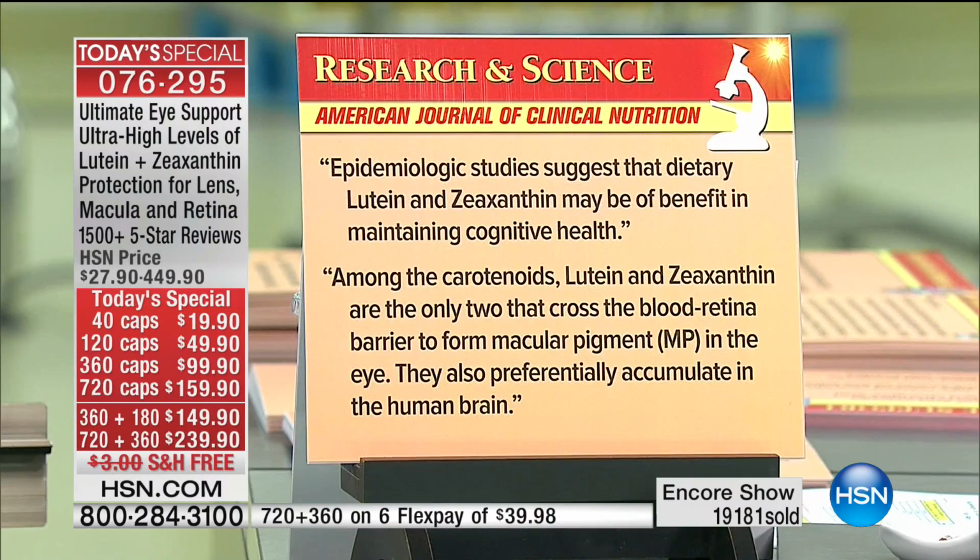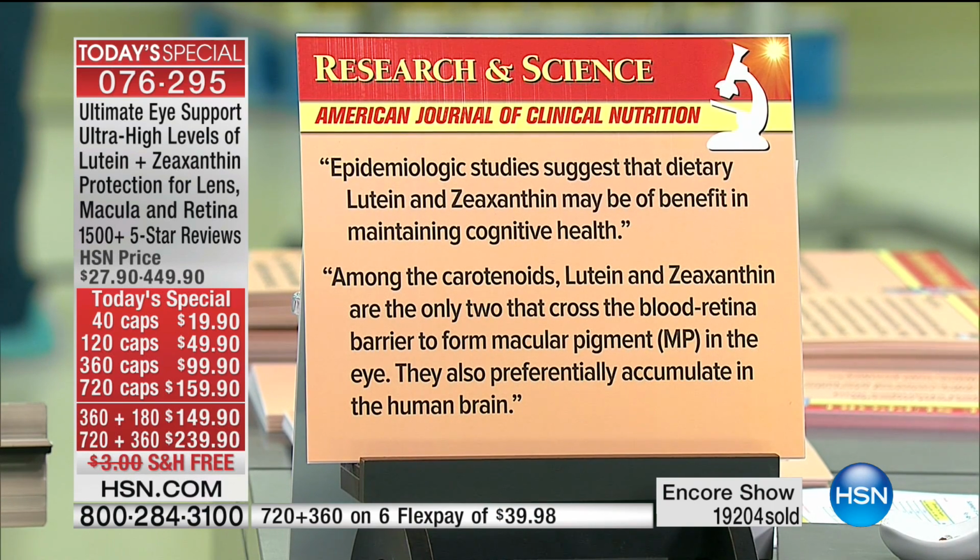But as we look here, in the American Journal of Clinical Nutrition, a very respected journal, epidemiologic studies, those are again large population studies, suggest that dietary lutein and zeaxanthin may be of benefit in maintaining cognitive health. Wow. So long-term health of our vision, improving our vision today in so many different ways, but also now cognitive health. Among the carotenoids, lutein and zeaxanthin are the only two that cross the blood-retina barrier to form macular pigment in the eye.